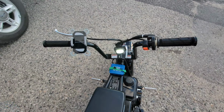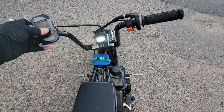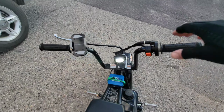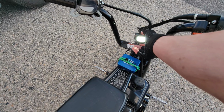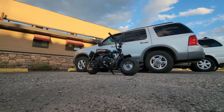That way when I'm riding through town or whatever, passing some beautiful looking people or something, they can hear me bumping my little crappy JBL speaker that I bought for $7 at Meijer. And then there's the light right here. That's just going to be for making video content if I'm on the bike or it's nighttime and I need some light. So let's give it a start.